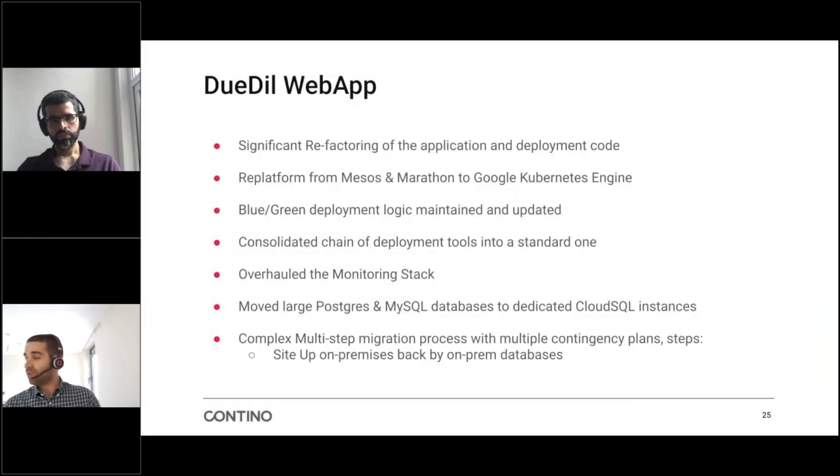After the API, we moved to the DueDil WebApp. The DueDil WebApp is the core of what DueDil has been since the beginning of the company. It had significant complexity as well, with a lot of customization of this application. This was effectively a white glove migration from on-prem to GKE. We maintained some of the blue-green deployment logic as well. We maintained some of the requirements they had for ISO compliance in this deployment pipeline.